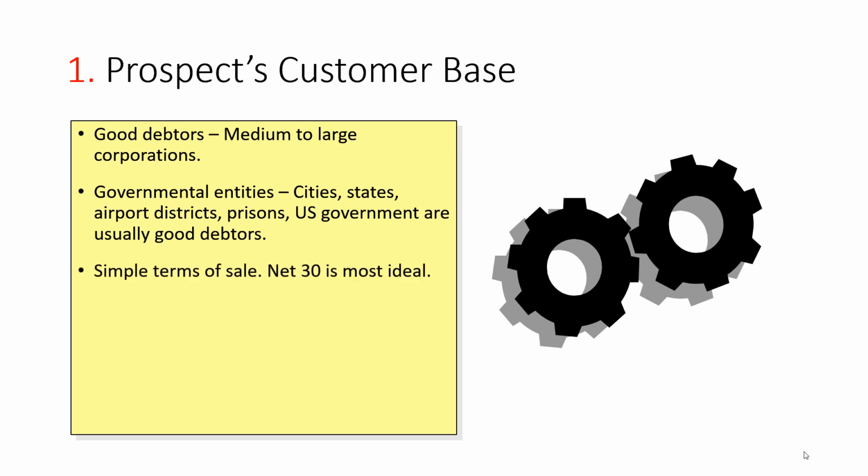Complex terms of sales are more difficult to factor than simple terms of sales. The most simple term of sale is net 30. That means the debtor is agreeing to pay the client in 30 days or less from the time the goods and services have been delivered. Some industries have terms as short as 7 days. Across most industries, the average number of days to get paid is about 45 to 55, which is ideal for factoring.